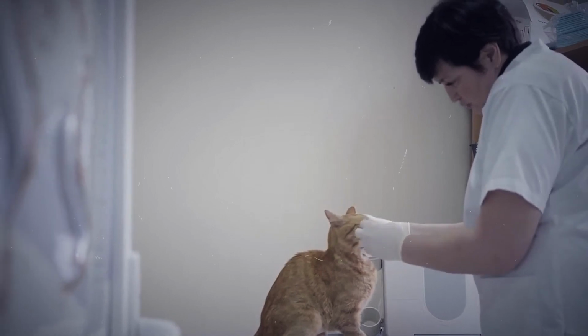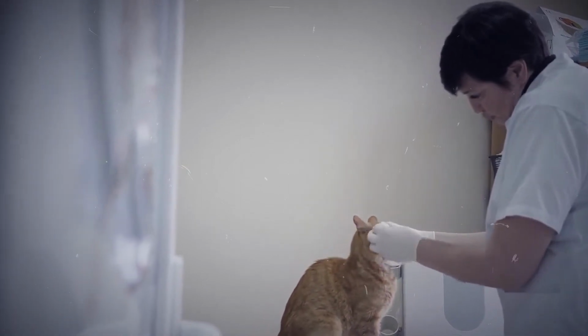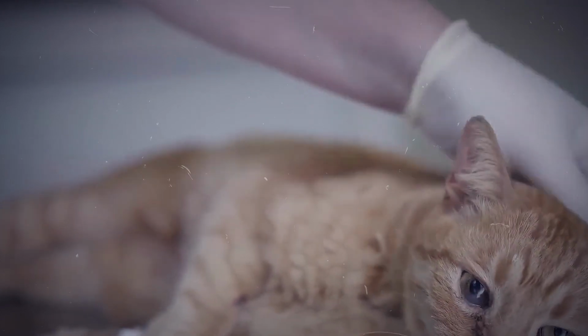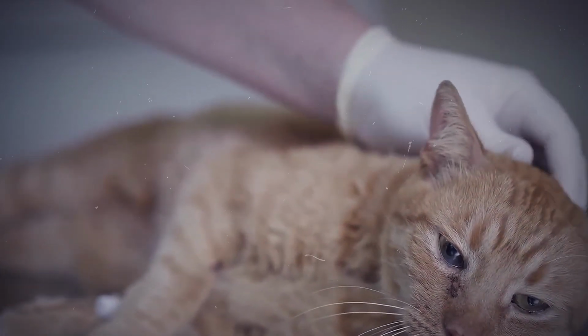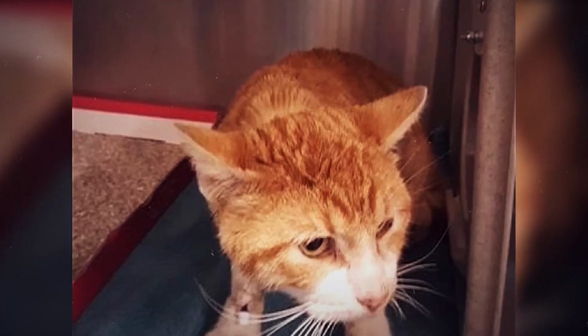Vets took Valentine into emergency surgery. During the operation, they cleaned up the wound caused by the tube. They also removed any dead flesh before neatly patching him back up again. After Valentine's operation, Saxelby took to her Facebook page with an update on the cat. "He's doing very well," she wrote. "The wounds are already starting to close up a little, and he's alert and of course a bit grumpy, but rightfully so after all he's been through."